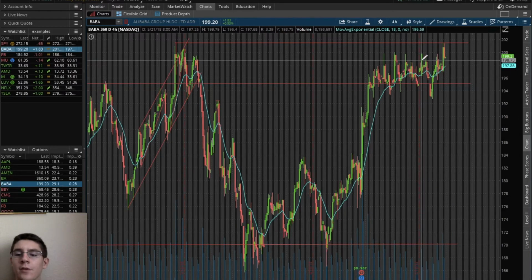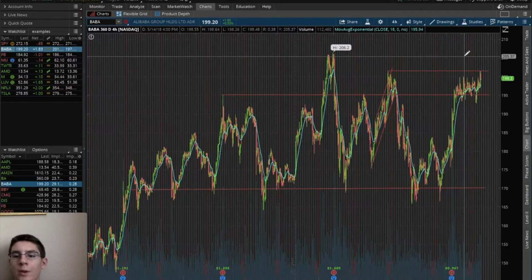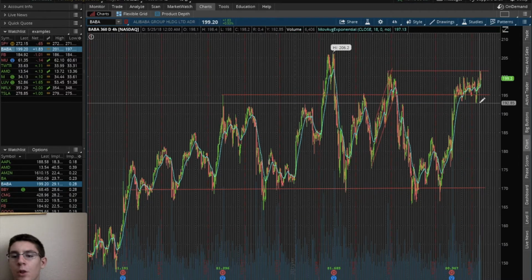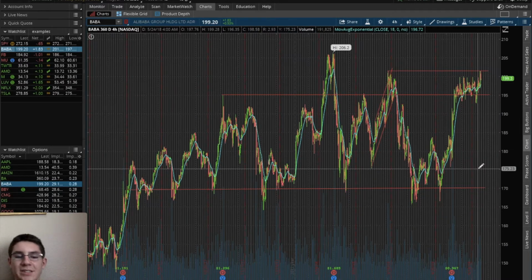you can easily just go back and forth. But obviously we push down, and then we're building some momentum to the upside, but then we got rejected at this resistance level. So the same thing I said for SPY: if we break above this 202 level, we can see a return up to this 206 level. If we break below this 192, 193 level, we can see a slow move back down to this 170 to 175 level.